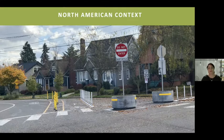different environment. So what we really want to emphasize is it is possible to apply a lot of what you see done in the Netherlands into North American or Pacific Northwest context streets. So really the sky is the limit.